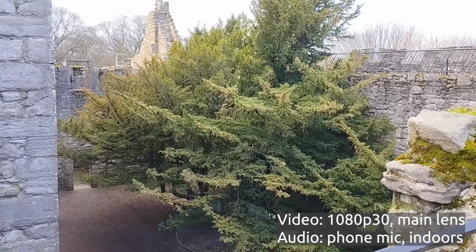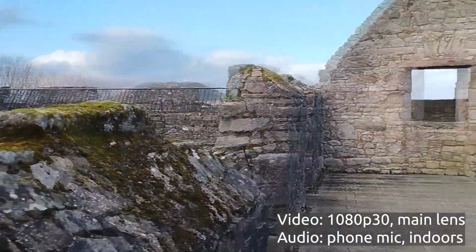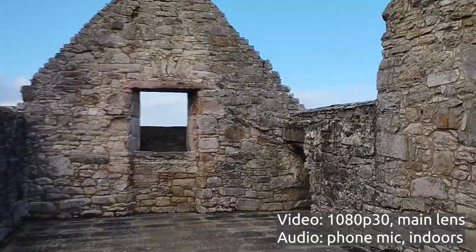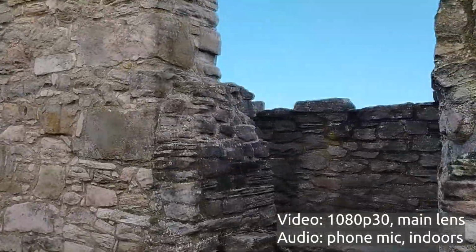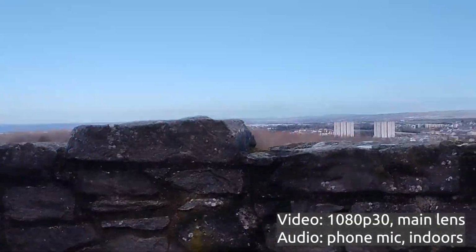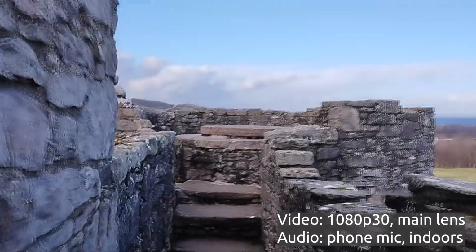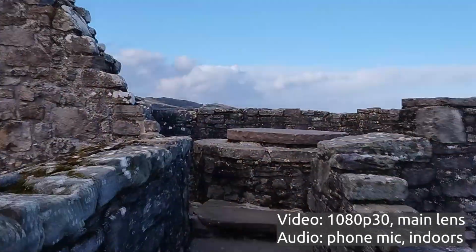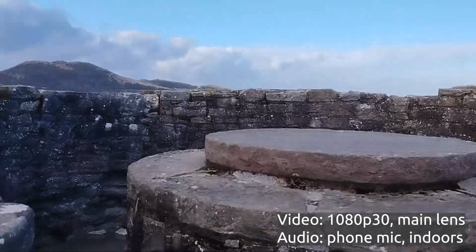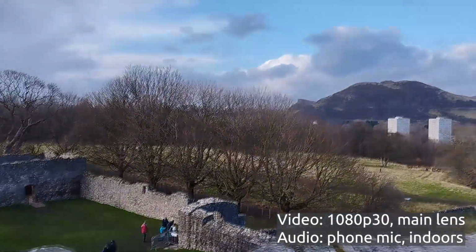One thing you'll notice is that the brightness tends to increase and decrease from time to time. It's something I also experienced on the Poco M4 Pro 5G we reviewed earlier. Also, this was quite a bright and rather sunny day, around 2 p.m., but the image looks quite dark and grainy, which is not ideal. Interestingly, the aforementioned lack of image stabilization doesn't seem to be a major issue here.